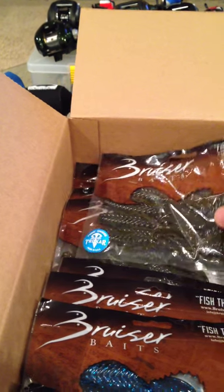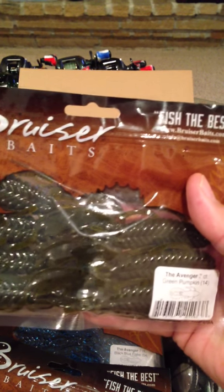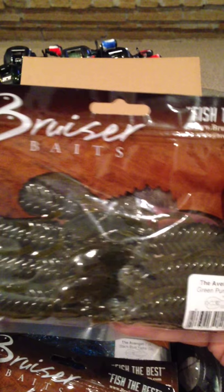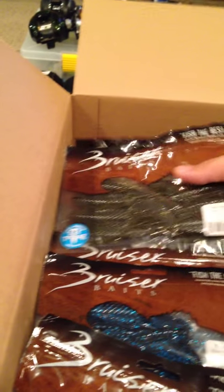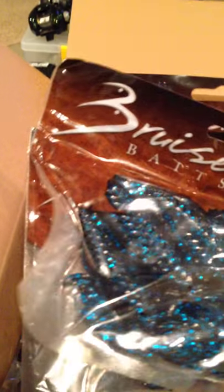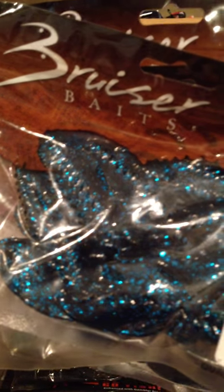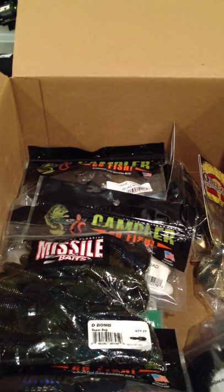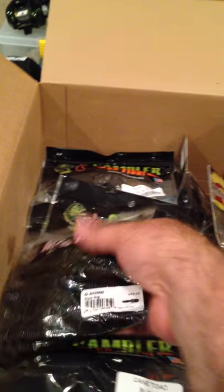Okay, so getting right into it here. Looks like we got some new baits that I've never tried. These are Bruiser Baits called the Avenger. 7-count green pumpkin. We got, looks like several bags of those. Maybe 4 or 5 bags of green pumpkin. And it looks like we've got about another 4, 5, 6 bags of really one of my favorite colors on Leech Lake, and that is black and blue. So that's just a creature style bait, kind of like a beaver.